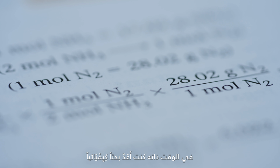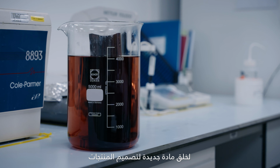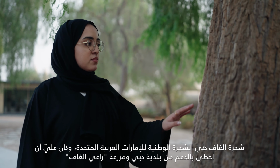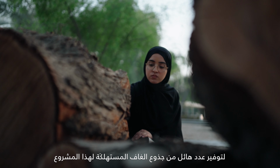At the same time, I was developing a chemistry research, and I wanted to apply that treatment on the local woods to create a new material for product design. Ghaf is the national tree of the UAE, and I had to have the support from Dubai Municipality and Taht Al Ghaf farm to provide this project huge quantities of wasted Ghaf trunks.